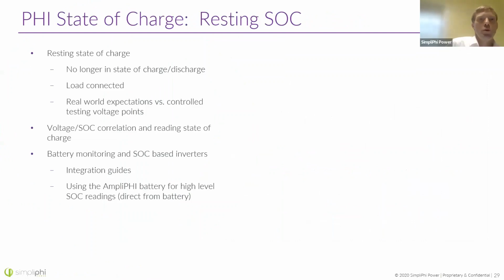So talking about state of charge then, we've got our resting state of charge, where you're no longer in a state of charge or discharge. That means that the battery is not powering any loads. When you do connect a load, that influences the voltage that you see. There's an expectation of what the voltage of a battery should be versus state of charge, but that depends on temperature as well as whether or not the battery is loaded.